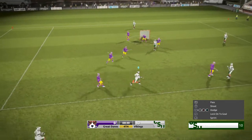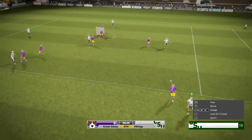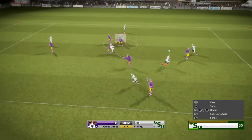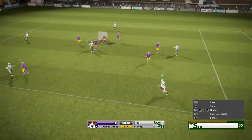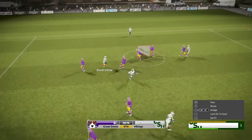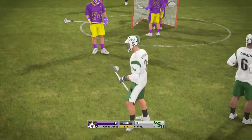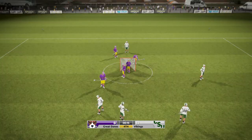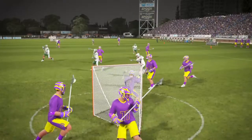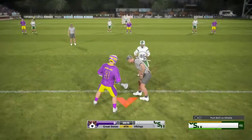They don't seem to be throwing the double team, really. So we'll just try and run around, burn as much clock as we can. We don't really need to shoot it unless we get a wide open look. Little shoots. What a goal. Little racks one up for the home team. That's his second goal today. Little gets the goal for us with just 15 ticks left in the game. And that'll just about ice this one.